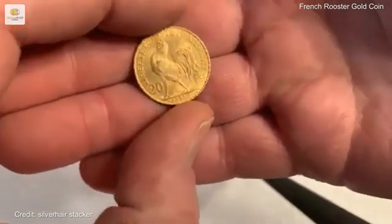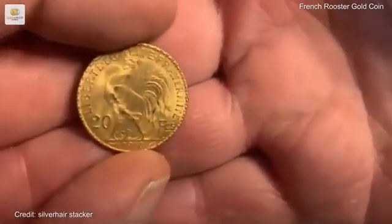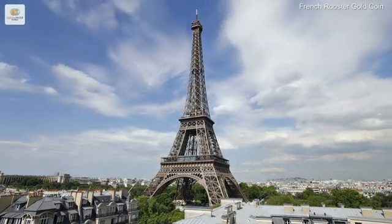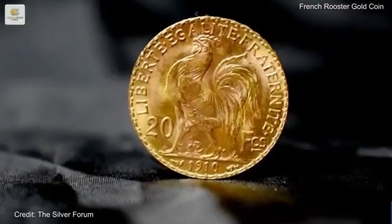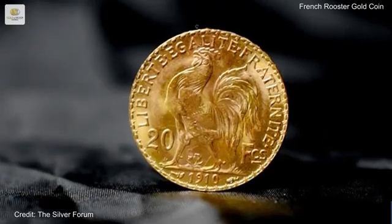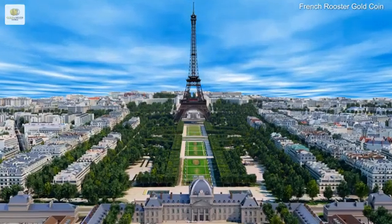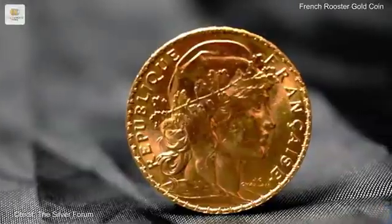Similarly to other coins, having a rooster gold coin is like holding a mini France in your hand. It's a blend of art, history, and all things French. The French rooster gold coin isn't just a coin, it's France captured in gold. If you've got a thing for stories, art, or just love anything French, this coin is your golden ticket.